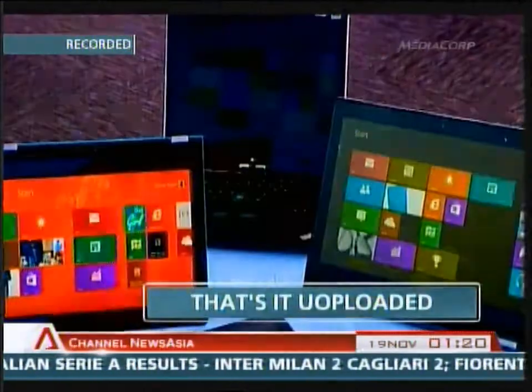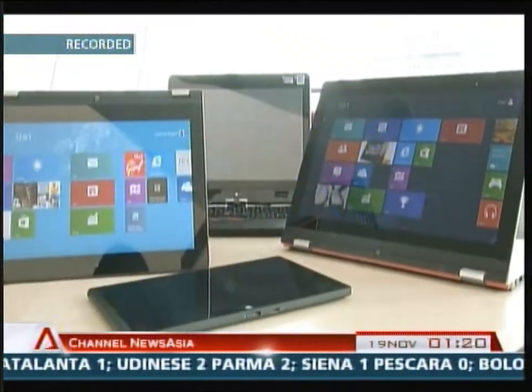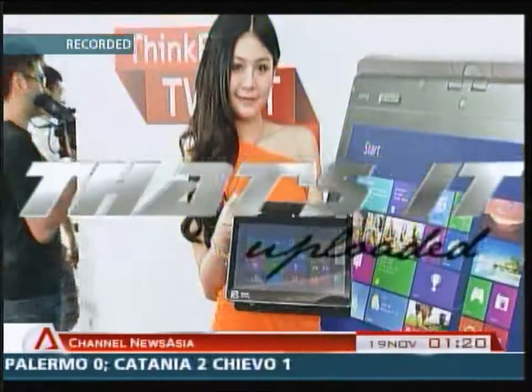Lenovo showed us its latest tech offerings in Singapore in conjunction with the release of Microsoft's Windows 8 operating system. After all, you will need a swanky new device to experience the richness of Windows 8. We recognize that customers want a convenient product that allows them to straddle between work and play. And we believe that a hybrid or convertible product will be able to address the needs of the customers.